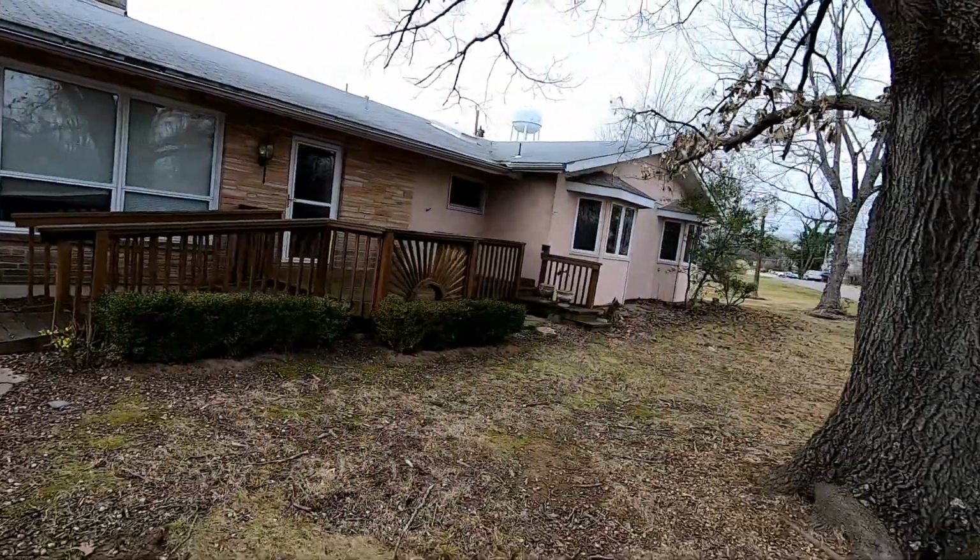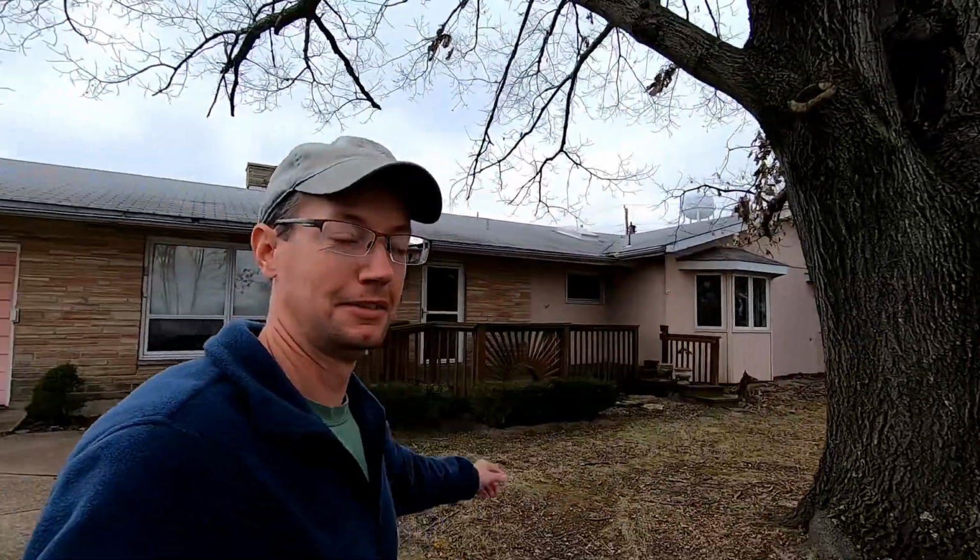Well, here she is, finally. My next deal. Finally landed a nice home. The market has been super hot. And here we are, almost a year later. You can see the pink is long gone. There's some big changes to the property.